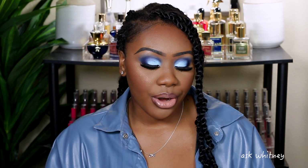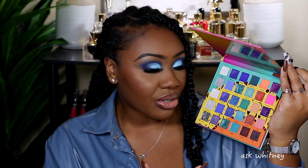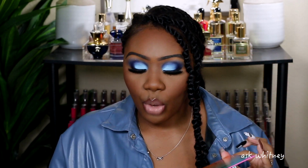Now this one's a little bit more blue heavy, more green heavy. You do kind of get some neutrals here. You get some pressed glitters in here. Both of them do have a multichrome in them.